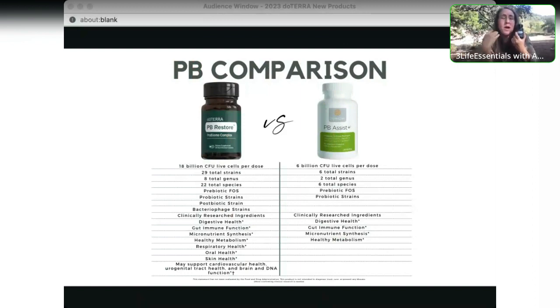So this is a much more robust and powerful impact on your whole microbiome, because those of you who know, naturally in your microbiome, there is a much greater type of bacteria, strains of bacteria, genus, species, and the more variety, the healthier your body is overall.